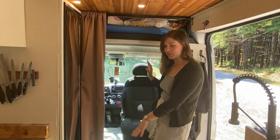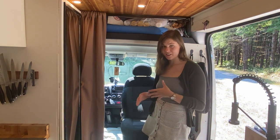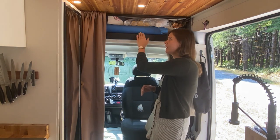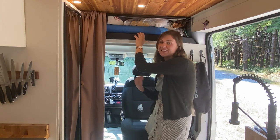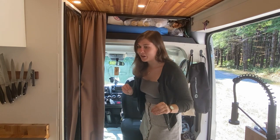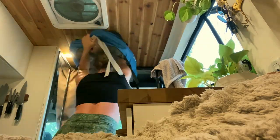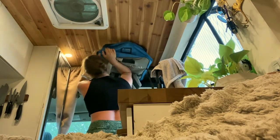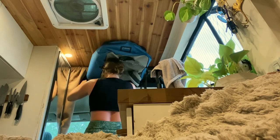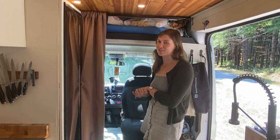This front section is definitely a little bit more of the messier storage area of the van. Up here, I have things like my stand-up paddleboard that I knew I wanted to fit in the van. I'm very happy that I have footage of me putting it up there already, because I can't even express how difficult it is to get it in and out of its position every single time, but it is so, so worth it to have it with me, and I have used it enough to justify it.